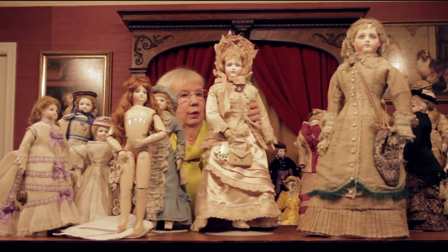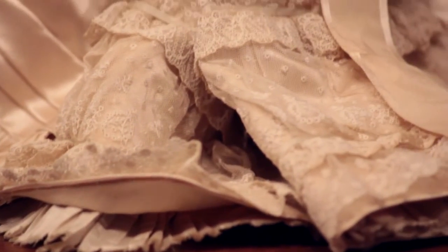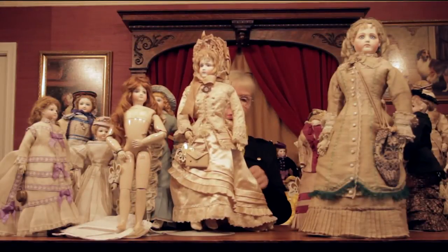Very, very beautiful with her, again, ladies, ivory satin gown with a long extended train and the wonderful matching satin bonnet, and even her very, very beautiful cameo with the design. Everything about her is just wonderfully perfect.